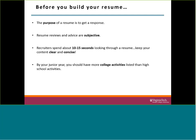By your junior year, you really should have more college activities listed on your resume versus high school activities. Now, if you are a freshman or even a sophomore and you were very involved and had a lot of good content and activities from high school years, it is very much okay to keep those listed on your resume now. But by the time you're a junior or senior, recruiters are expecting that you've been involved, that you have some good internships and work experience, and possibly some student organization leadership experience here on campus that really should be filling the bulk of your resume.